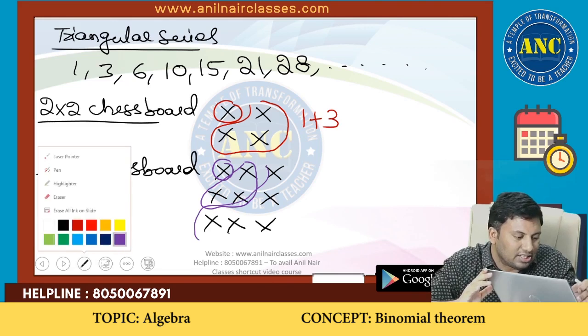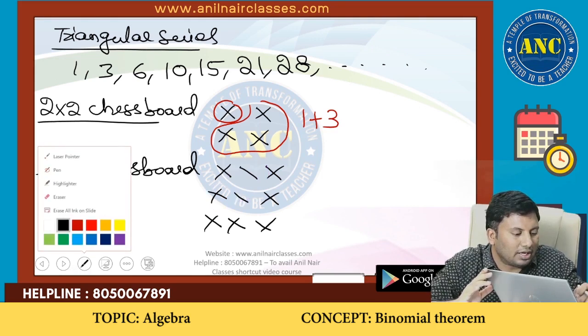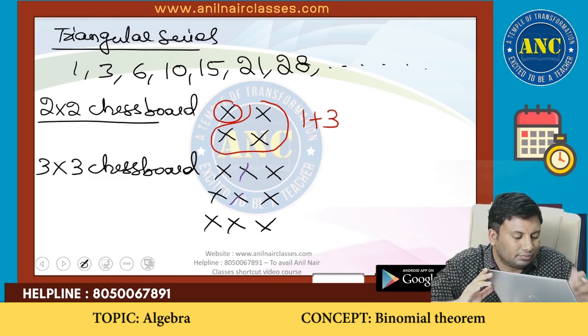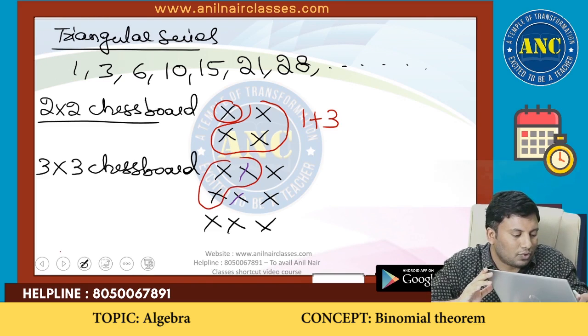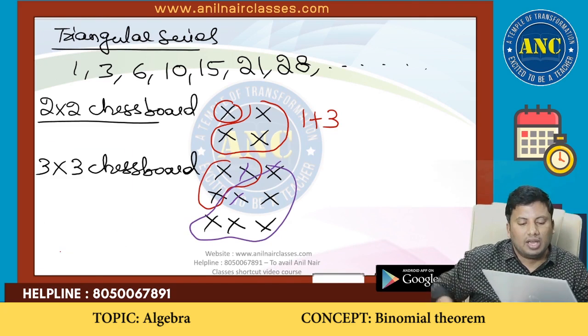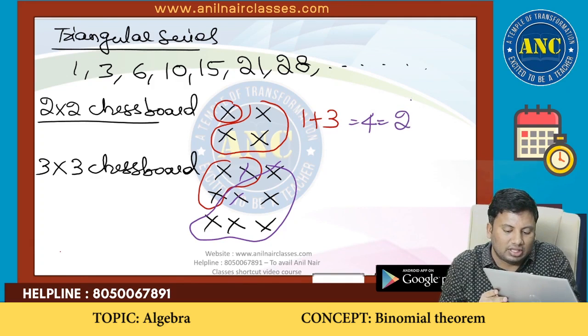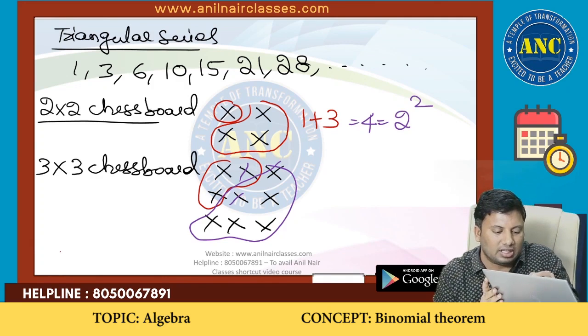Or you do like this, sir. Now see here, these are nothing but 3, these are nothing but 6. Are you all with me? Now if you see here, 1 plus 3 is nothing but 4, 4 is nothing but 2 squared. So it is nothing but 2 squared.